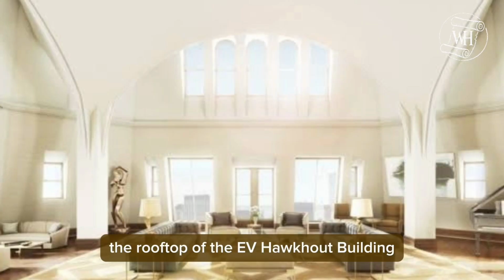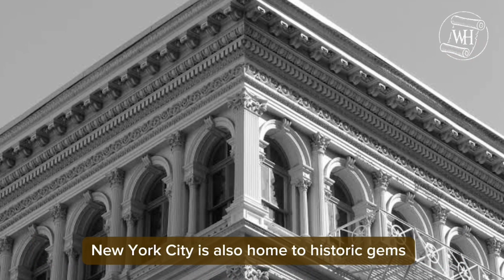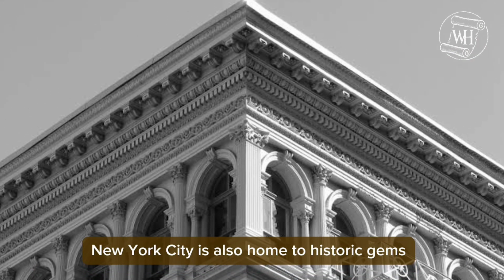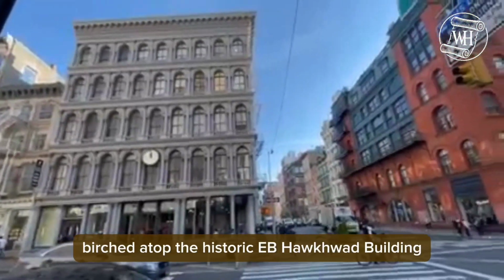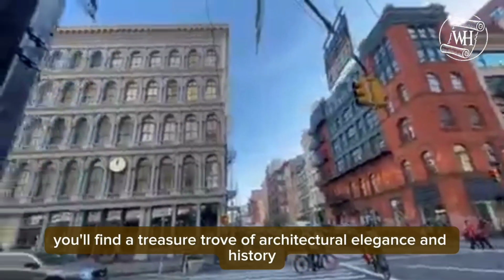The rooftop of the E.V. Haughwout Building. While the Woolworth Building's Pinnacle penthouse stands as a modern marvel, New York City is also home to historic gems. Perched atop the historic E.V. Haughwout Building, you'll find a treasure trove of architectural elegance and history.